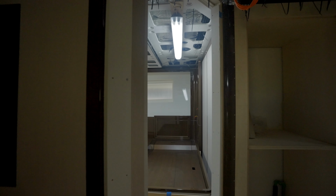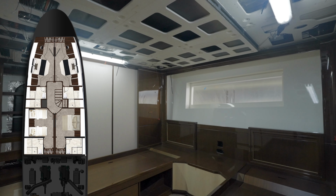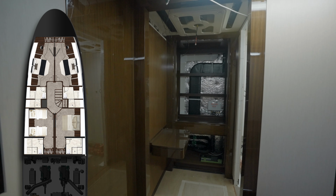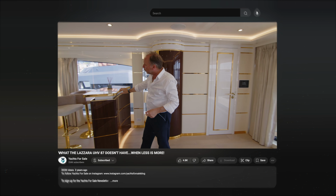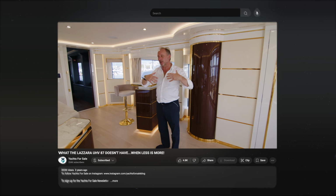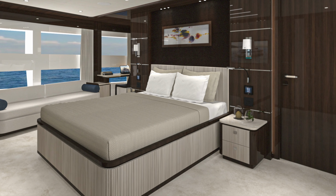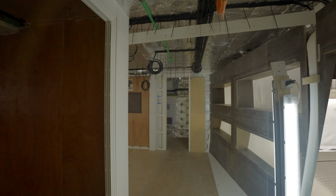Look at the 4 staterooms below deck though. They also are very well proportioned, and I was genuinely impressed with the amazing quality of the cabinetry here, some of which have already been fitted. If you saw the video I filmed of the Lazzara in Cannes, you may recall that the interior decor commissioned by the owner was not to everybody's taste. This decor is extremely elegant and sophisticated, to my taste anyway.